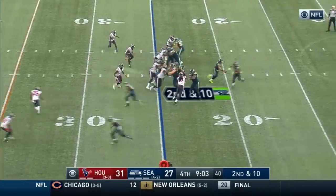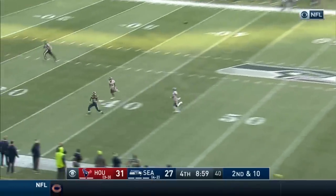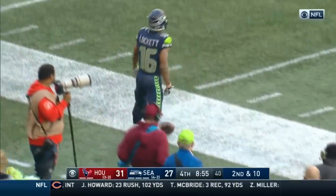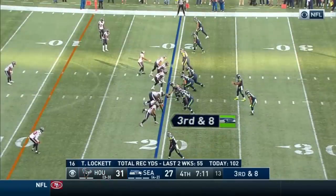Two tight ends. Rawls in the backfield. Second down, 10. Going deep. Oh, and he's got him. Lockett. Ushered out of bounds by Gilchrist. Big play right there by Seattle. Consistency with the running game.